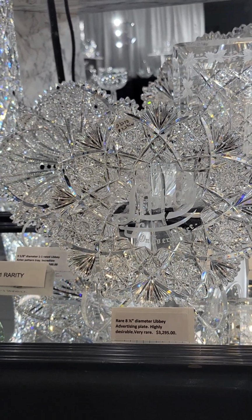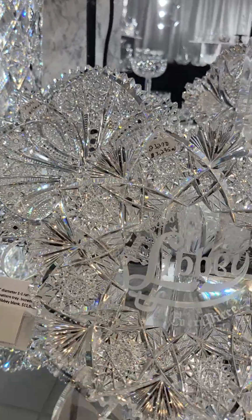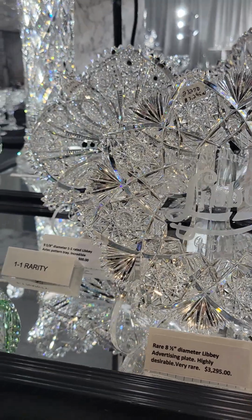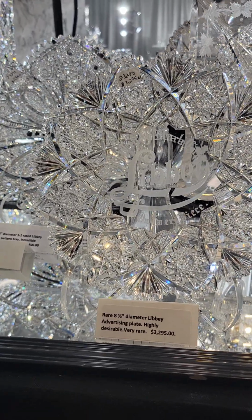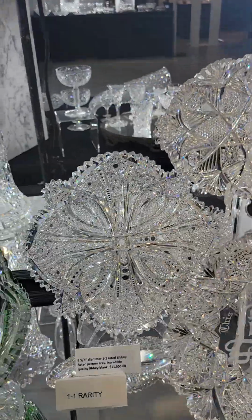Libby advertising plate. These were shown in the jewelers' showrooms to tout Libby cut glass. It's marked with this trademark cut on every piece, and Libby in the center. It's 8.5 inches diameter, and it's $32.95.